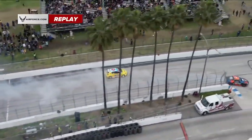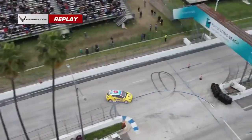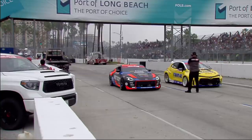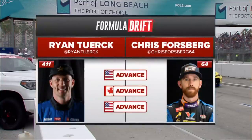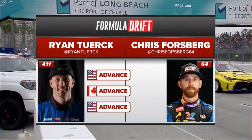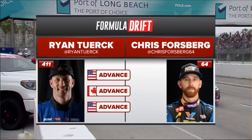Is it enough for Forsberg, with that contact and not being able to get off the line? I just unfortunately don't think it's enough for Chris Forsberg. I think it was a great effort, a valiant effort for Forsberg and his team. But the Rain-X Toyota GR Corolla gets the win and advances on. So Ryan Turk and Odie Bakshis move on into the Great 8.